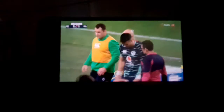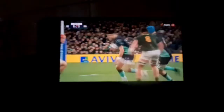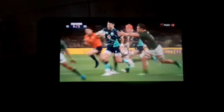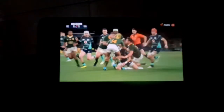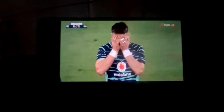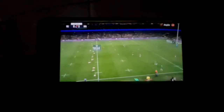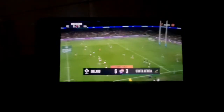And after soaking up the pressure in their own 22, Ireland get a visit to South Africa's and convert that into points. Conor Murray replaced by Jamison Gibson Park, who gets a 21st Test cap. He hasn't had a lot of rugby in the last few months. See, was that his hamstring or groin or something? Just went as he made that line break.